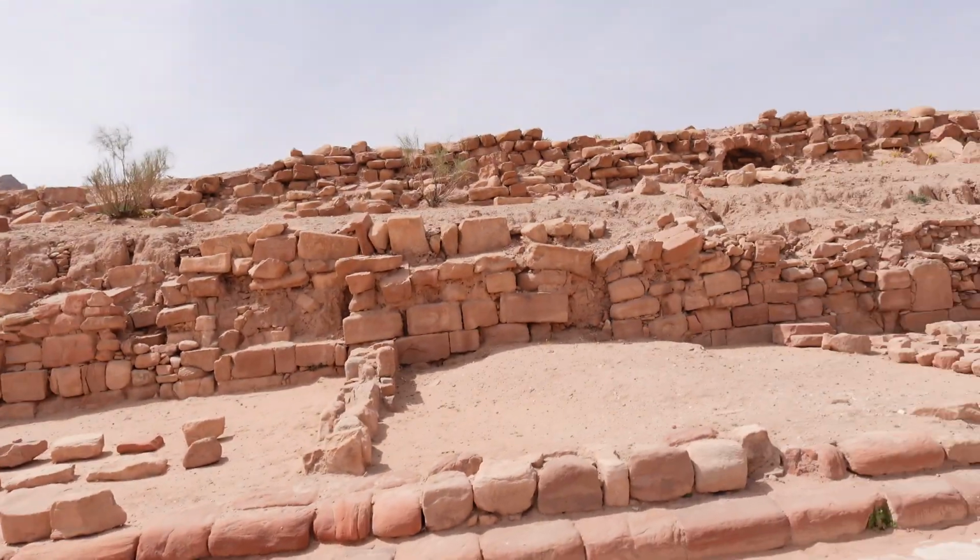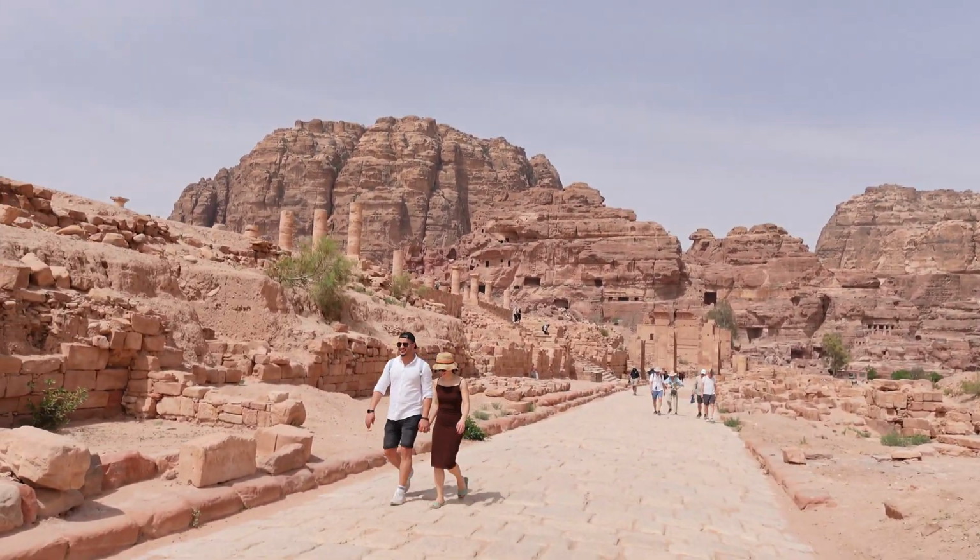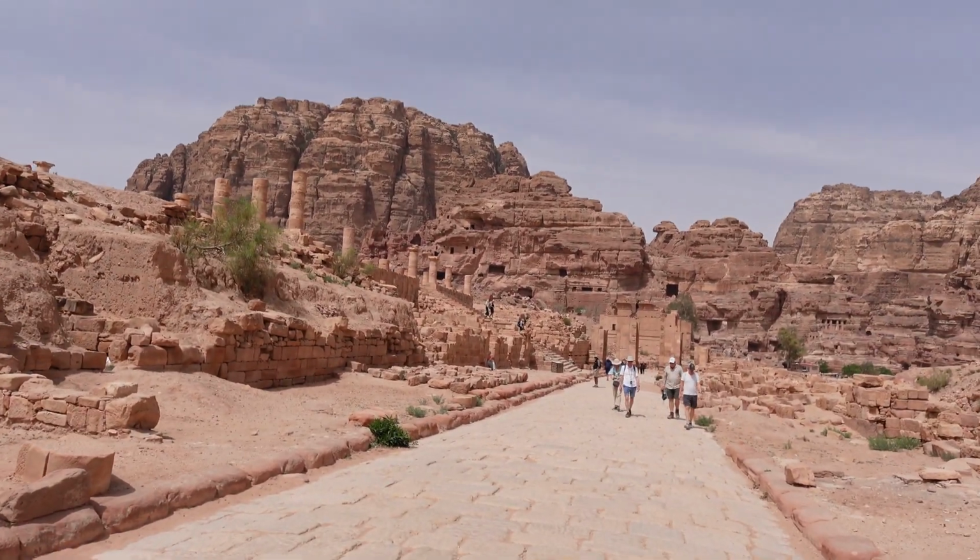It's really hot. Look at it. It would have been such a good marketplace. Can you imagine the hustle and bustle of it? Yeah, it would have been nuts.